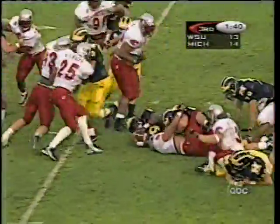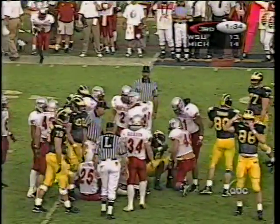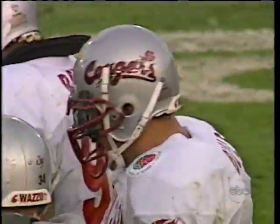This is Chris Howard. And Chris ran right into one of those big linemen. It's Shane Doyle, and went down in a thump. Here's one. Okay, we've seen a reversal of roles in this ball game. It's Washington State on the 99-yard drive and a touchdown, and it's Michigan with the big play.